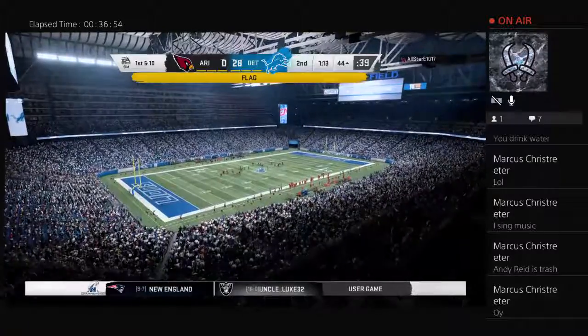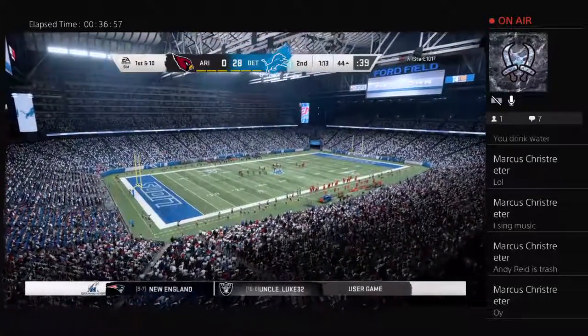What the fuck? I pressed square. I'm thinking it was holding. He face masked me. That's all right.